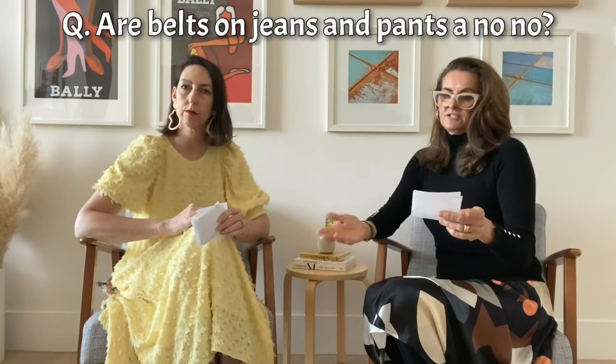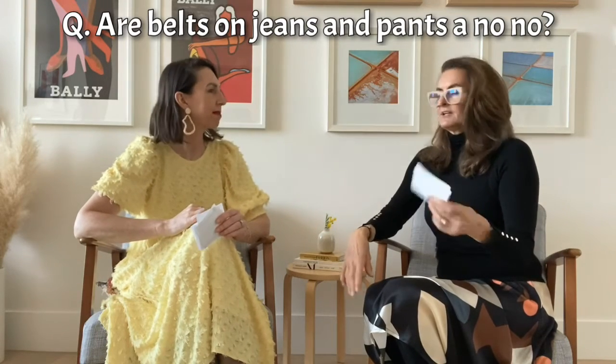Perfect. Okay, are belts on pants and jeans a no-no? If not, some styling tips would be great. Okay, the belt is definitely back. The belt is back for jeans, pants. It's great belting beautiful big knits and things like that with a nice fine belt. Belts just finish an outfit, and particularly on jeans, they can look fantastic.